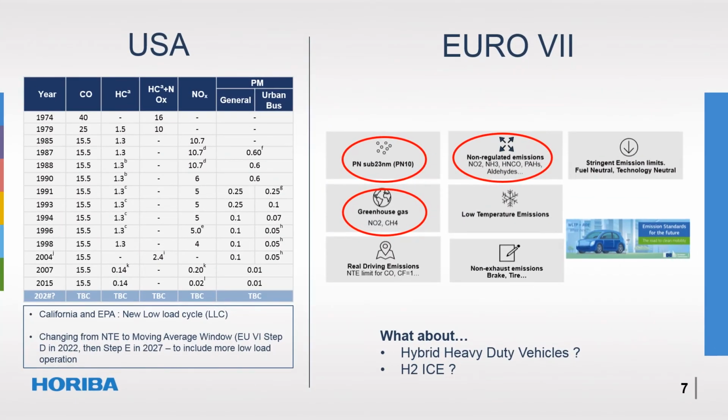The heavy-duty PEMS testing will continue to evolve to reduce the real-world exhaust emissions. We know that the USA is introducing a new low-load cycle to confirm emissions in the urban environment, as well as moving from the NTE method to the moving average window, with data processing to EU 6 Step D initially and then Step E later.